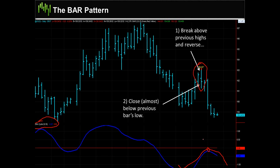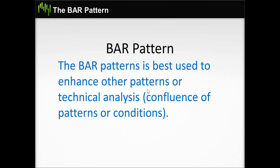I'm not going to go into detail on that because we're not talking about that tonight. But I will say that when you combine those, where the stars align, you get the surge setup forming, and then having the bar pattern unfold, if you will, at the extreme or at the turning point is very, very powerful and tends to work fairly well. Okay, so let me continue going here. Now, the bar pattern is best used to enhance other patterns or technical analysis.